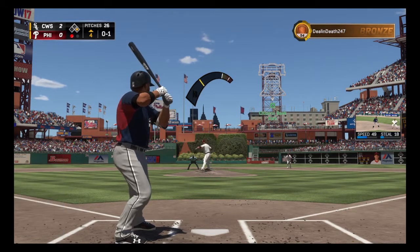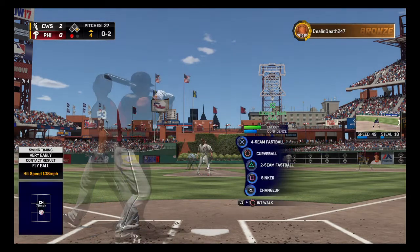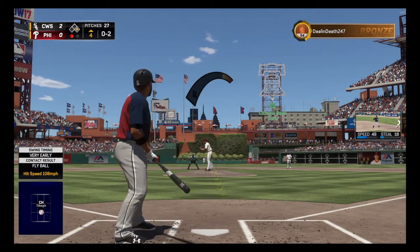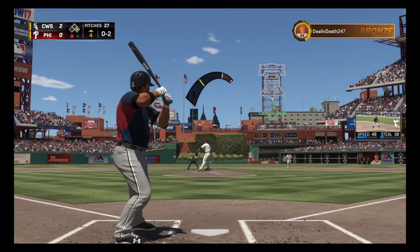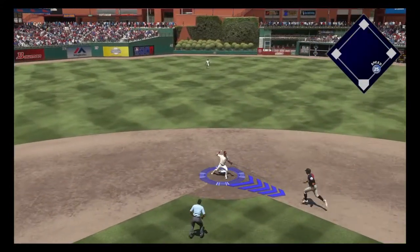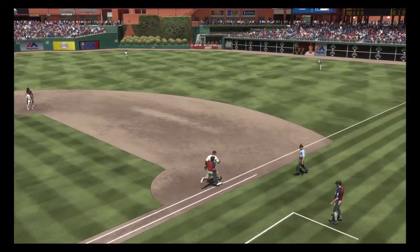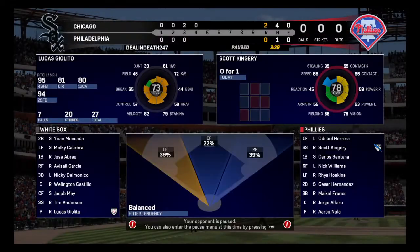He's set. Here's the 0-1. Another one fouled off, and he's quickly behind 0-2. 0-2 count. Here's the pitch. On the ground to the left side. Franco has it. The second for one. On to first as they get the. Coming to the plate now, Scott Kingery. Leading off for the Phillies here in the fourth.